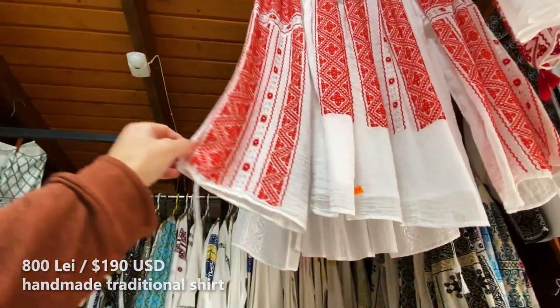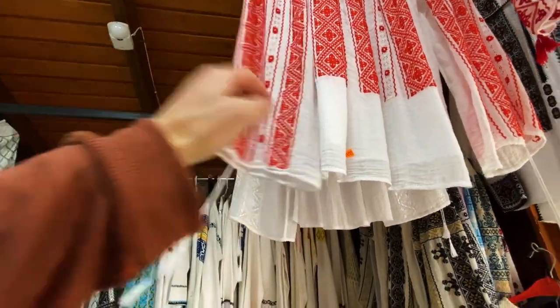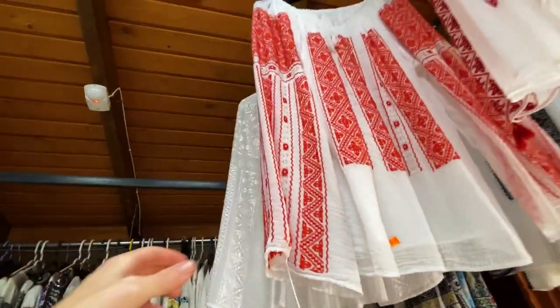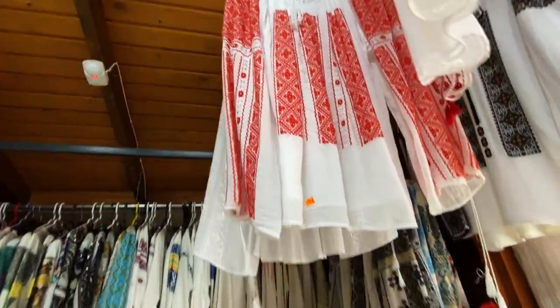This is the one I like the most, the red, Ivana. Wow, I like the blue. Maybe we just spend it, babe. It's so nice. It's so nice, though. Wow, amazing store. Good job.